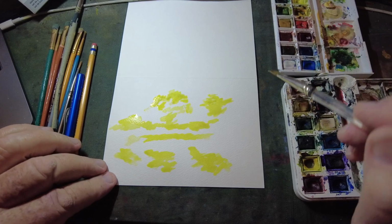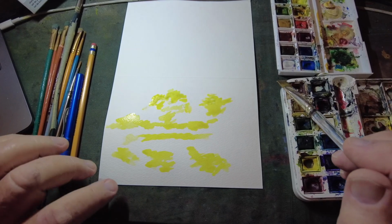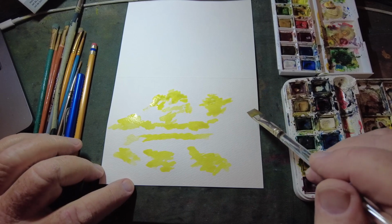Alright, now let's try to add some of the darker colors. I feel like that's all I'm going to do is dark and light today.